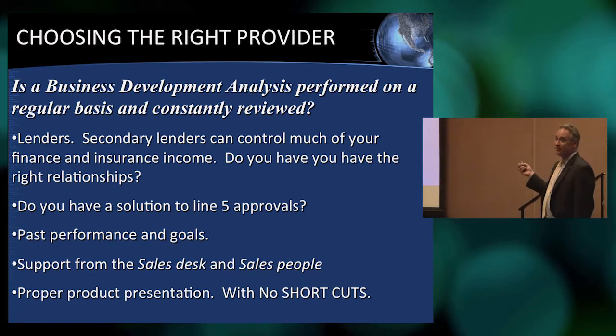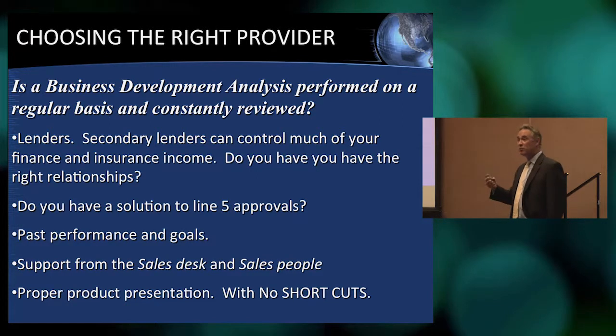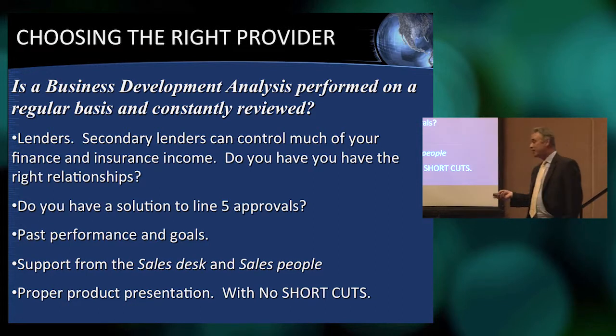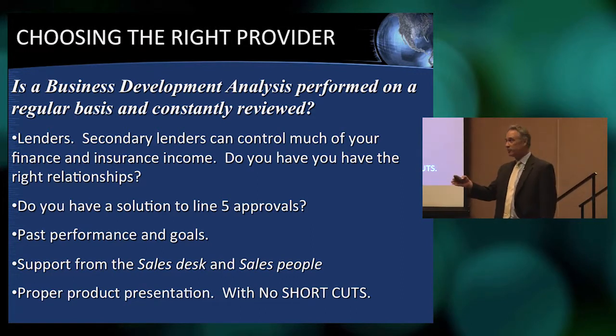And if it is line 5, does that provider give you a product to overcome that? Can they still get a warranty on a monthly payment plan? All right. They should, again, be looking at past performance and goals. They should have those goals for that F&I manager. They're at 30%, how are you getting them to 60%? What are you doing to get to 60%?